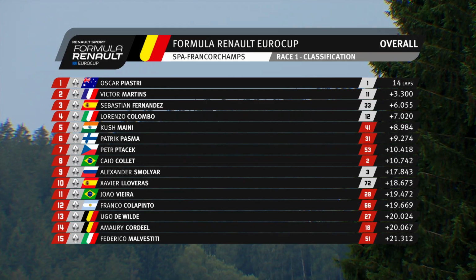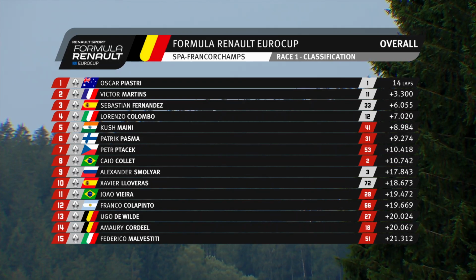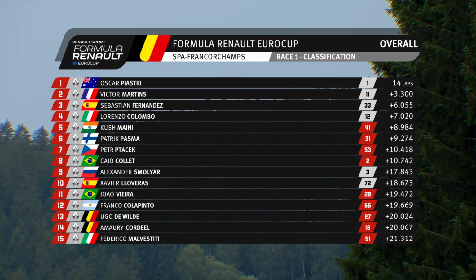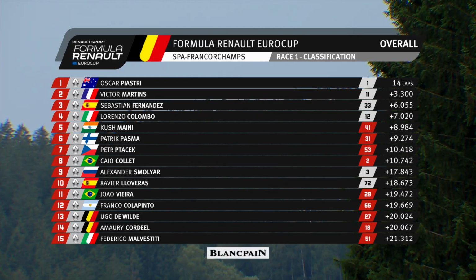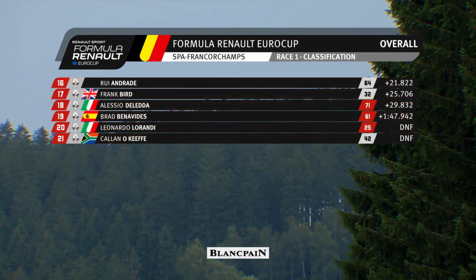So Oscar Piastri wins the first of the 2 Formula Renault Eurocup races of the weekend here at Spa-Francorchamps from Victor Martins and Sebastian Fernandez in 3rd. 4th goes to Lorenzo Colombo from Kushmaini and Patrick Pasma. In 6th place, Petra Potacek. 7th to Potacek. 8th Kaya Collet. 9th Smoljar and Xavier Lloveras in 10th ahead of Javiera and Franco Colapinto.